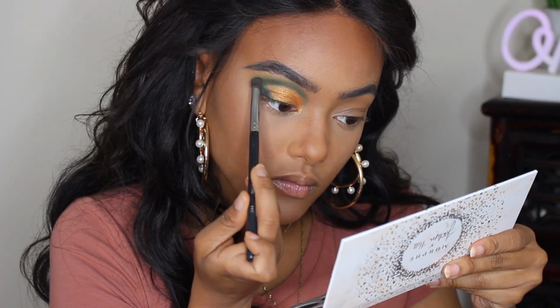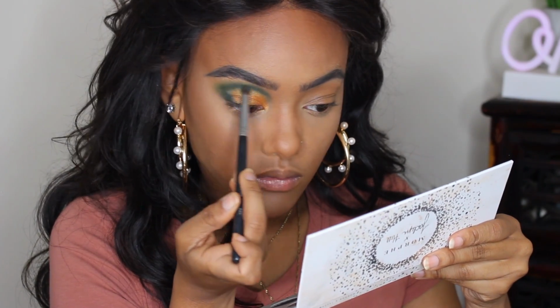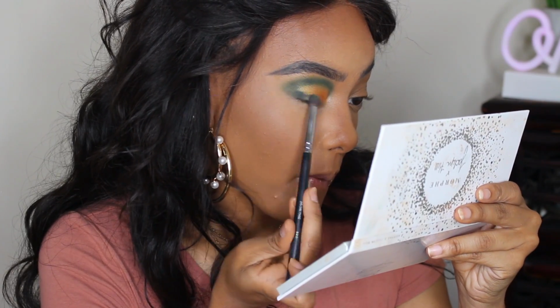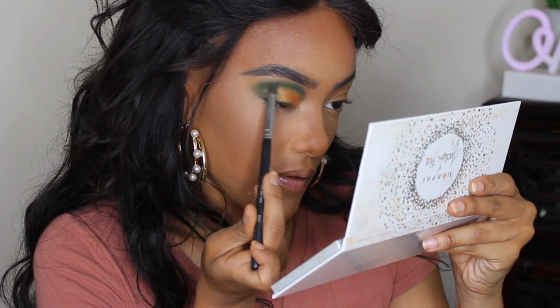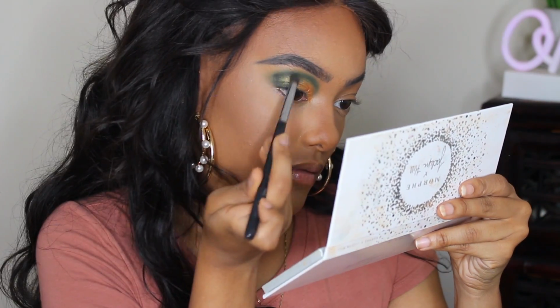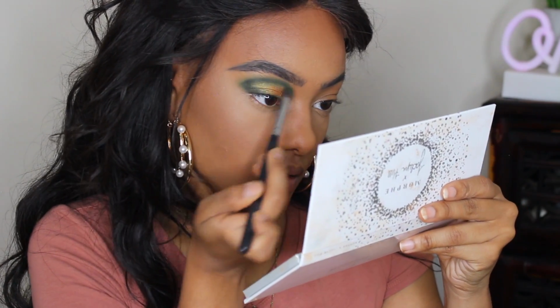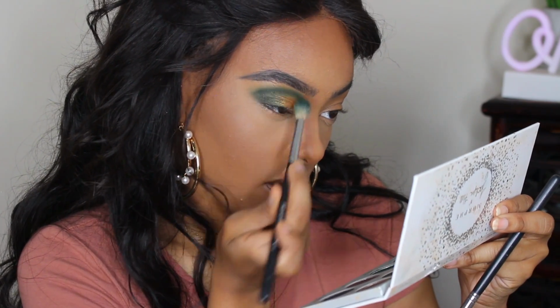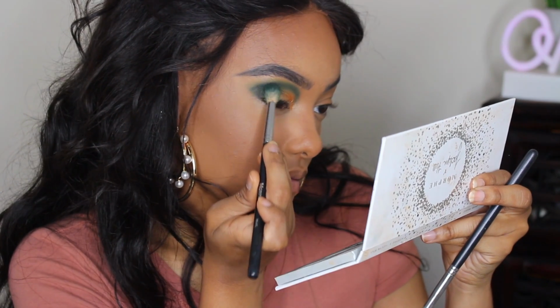Okay, so here I'm just cleaning up the greenish color, going back in with the smaller tapered pencil brush that I told you about, and I'm just blending and making sure it's a nice smooth transition from the green shade to the gold. And again, take your time, look at different angles. I have a mirror up close to me, and then I also have a mirror a little far away, that way I can see the overall look of the eyeshadow look.